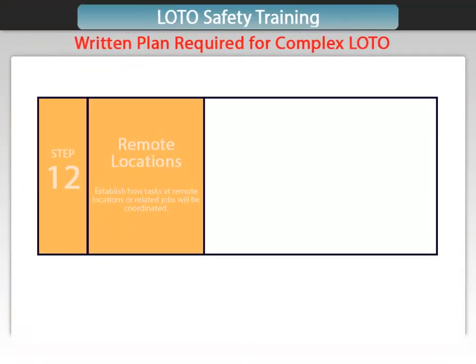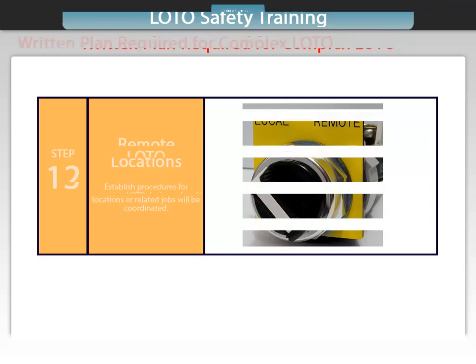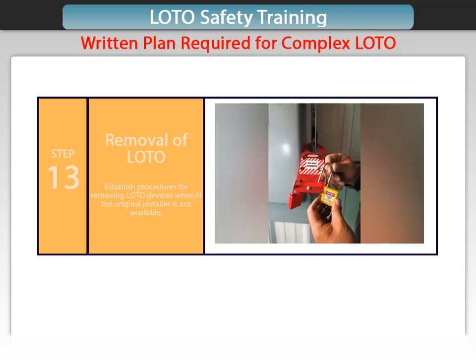Next up, you need to establish how tasks at remote locations or related jobs will be coordinated. Pinpoint all locations in the facility that will be affected. Continuing with the plan, you need to establish procedures for removing the Lockout-Tagout devices when and if the original installer is not available. Explain in detail the devices, keys, and personnel that will carry out this function.